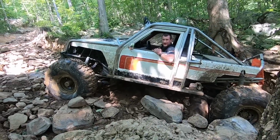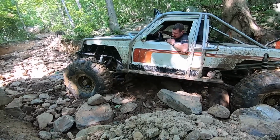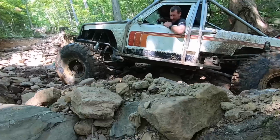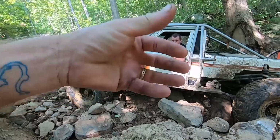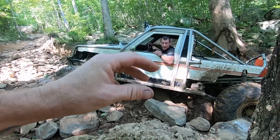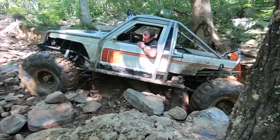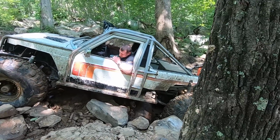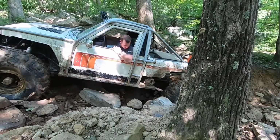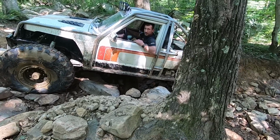I think it just broke. Huh? I think I just broke. You're laying on your drive. Wait. No. On what? It's laying on the U-joint of the drive shaft, so if you back up, you'll be fine. It's just stuck in the wall over there. Back up, passenger.